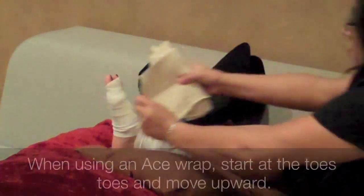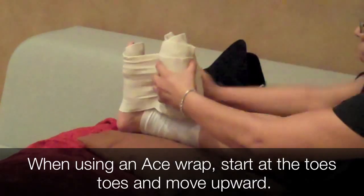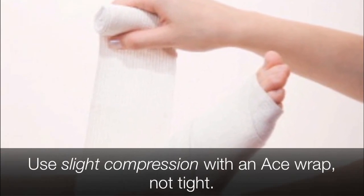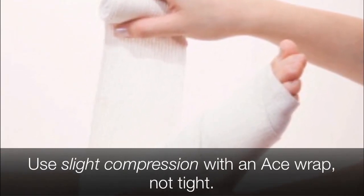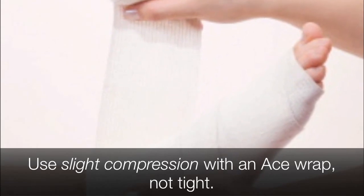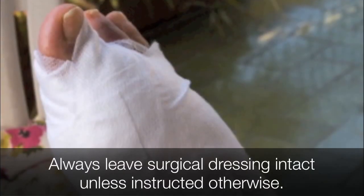When rewrapping an ACE wrap, always start at the toes and roll up the leg. You want slight compression, not tight. And you want to have less and less compression as you're moving upward toward the knee. This directs the swelling in the proper direction that the veins and lymphatic vessels uptake and drain extra fluid. If there's some blood on the dressing and even through the ACE wrap, that's completely normal.